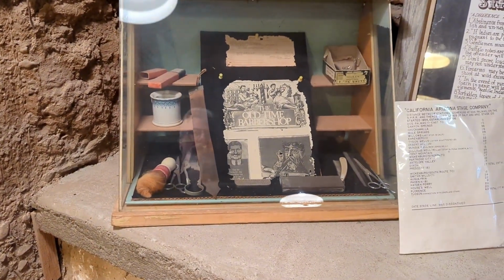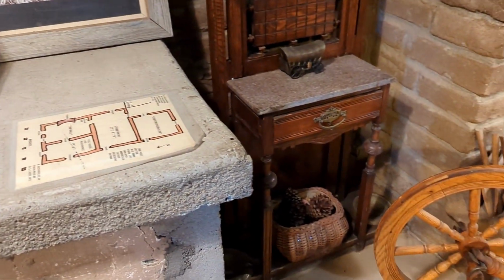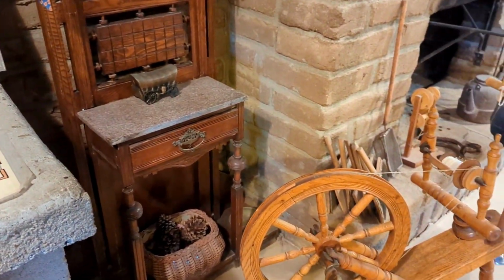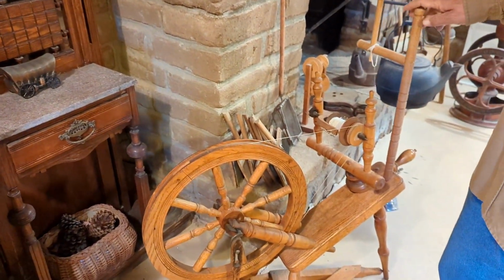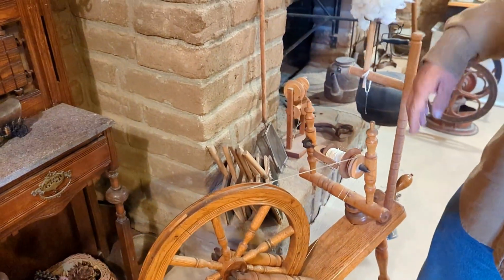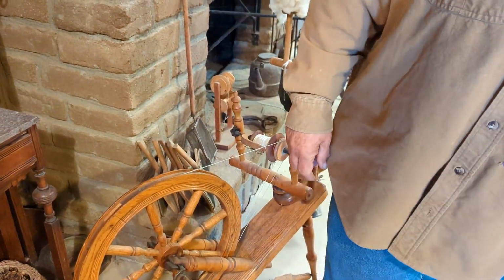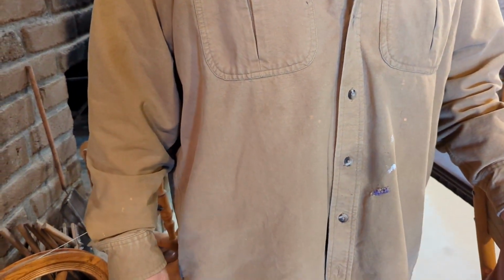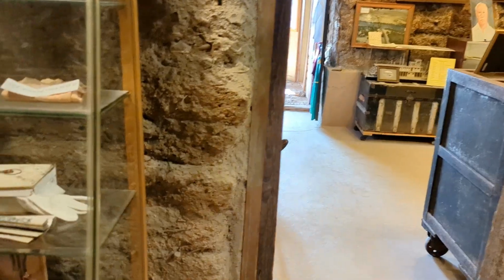We got a lady that comes by, Mary. She does demonstrations every now and then. Shows you how to spin the cotton. She does cotton or wool on it. It almost looks like a toy, don't it? Yeah. She does really good work on that. And she gets her cotton over there in Parker, going along the side of the road, and puts it in a brown paper bag.